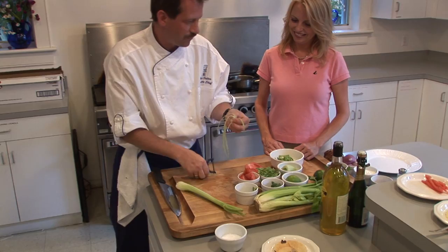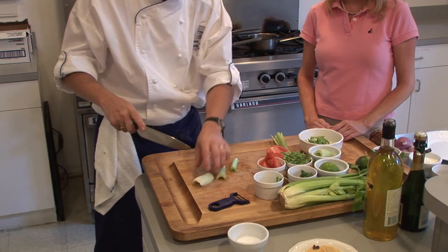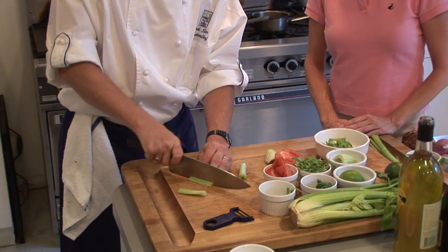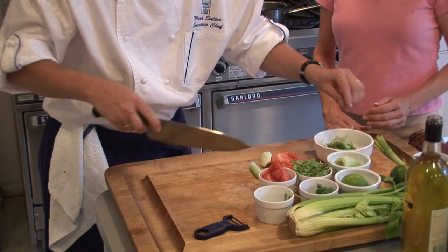Okay, so we're going to discard that, give that to you, and then I'm going to cut it into about 2-inch pieces. And again, we're going to cut this into strips or battens. Okay. We'll do the same with this one here. And we're going to add this to our salad. So we've got the tomato in there, we've got the snow pea, and we've got the celery.